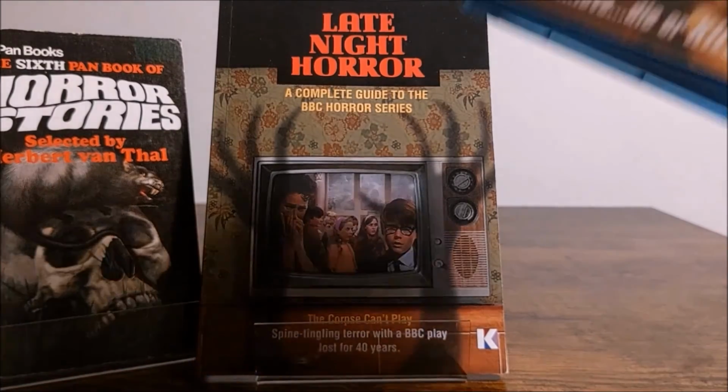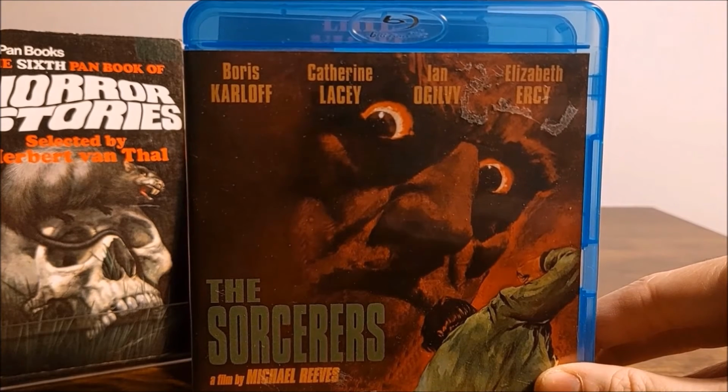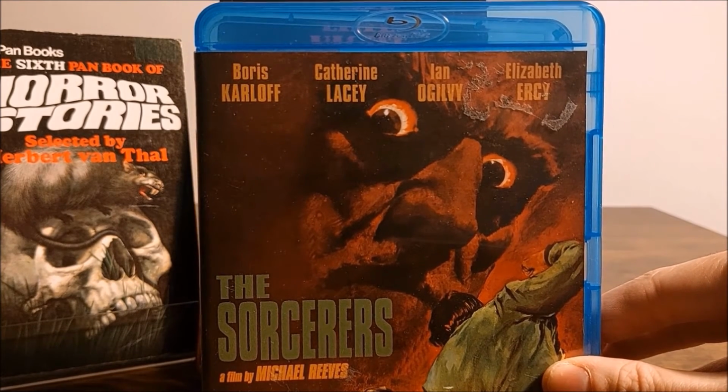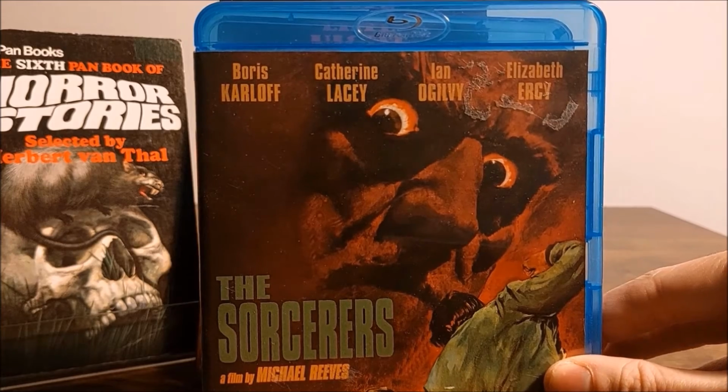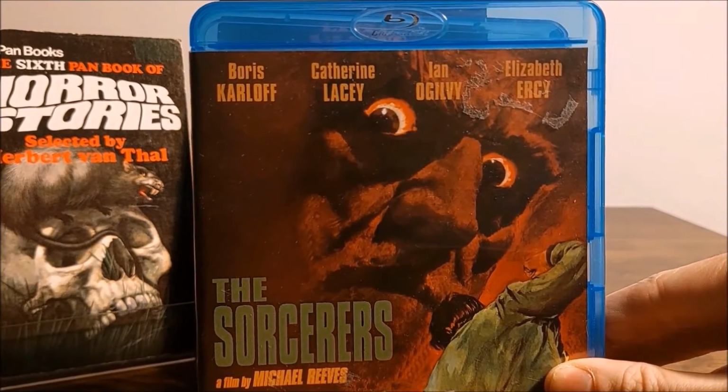I also have here a Blu-ray of the 1965 film The Sorcerers, which cult horror fans may recognise as being a Tigon Films production, same people who would make Witchfinder General with Vincent Price.